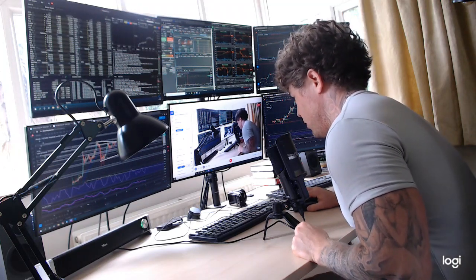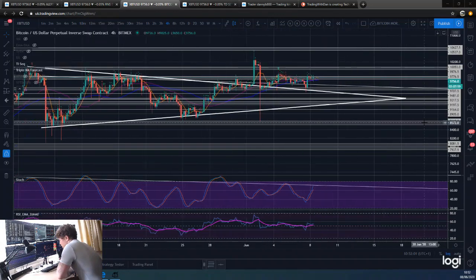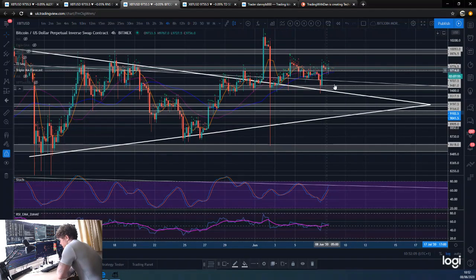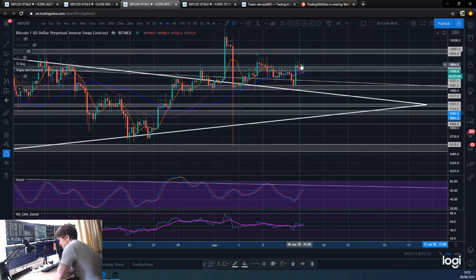This is our Bitcoin morning update. So straight over to the charts. So yeah, this is the 4-hour chart. You can see we regained that support level, and now we just seem to be playing around in that zone. So yeah, hopefully we can get supported here and move our way on up into the higher zone.